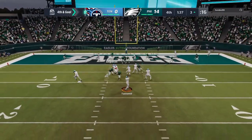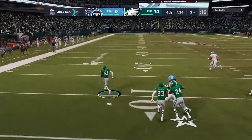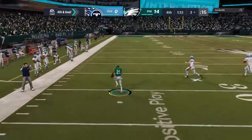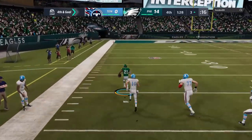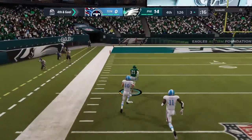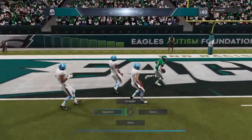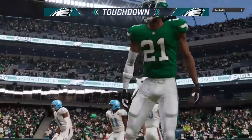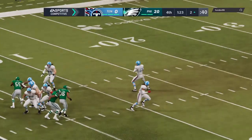They snap it to Tannehill. And this is intercepted, and that should do it. Picked up by Jalen Mills. He's got the lane, and there he goes. Past the 20. And he takes this one back into the end zone. And the Eagles defense gets a pick 6 TD.